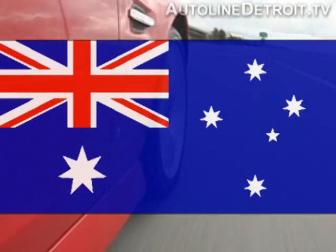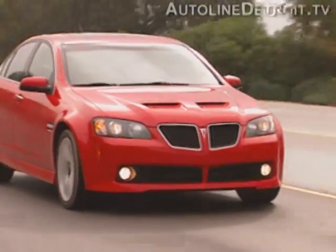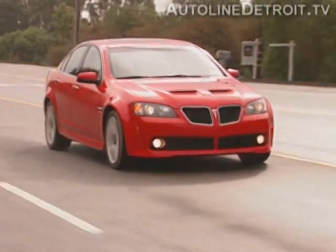Here's what Doug Houlihan, the global vehicle chief engineer, had to say about the G8's architecture. I think the heart and soul of this car is the body structure with great stiffness numbers, 31 hertz first bending, 36 hertz first torsion, and the chassis.